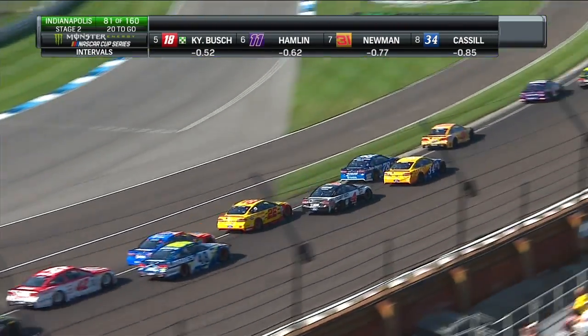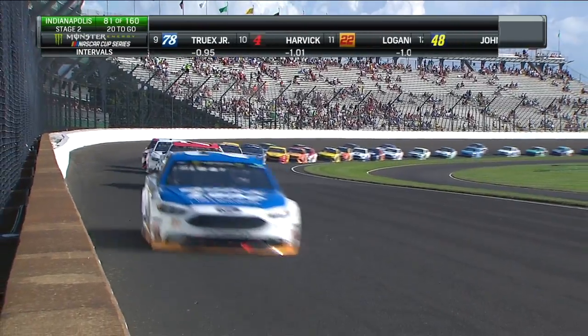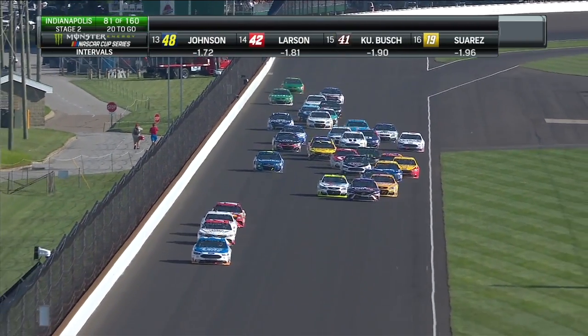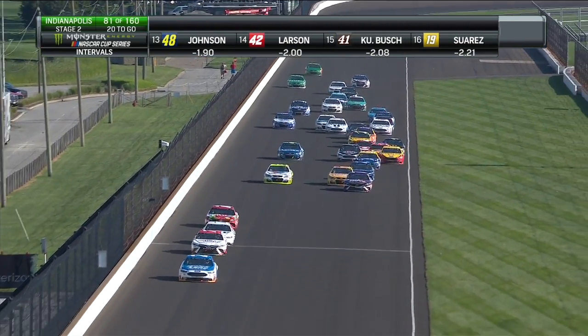Well, we've heard all day Brad has just not liked his race car, just been disappointed, frustrated with the handling. He knows his best chance is to try to get up there, get that cleaner air, because look behind him at that mess.